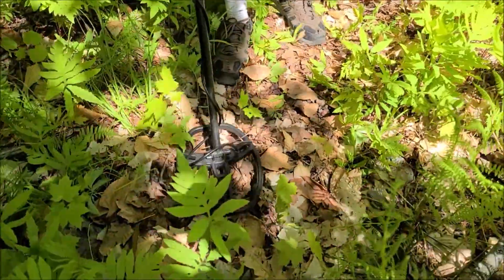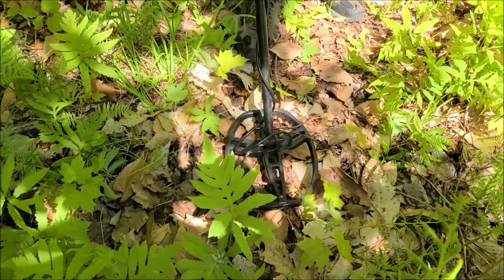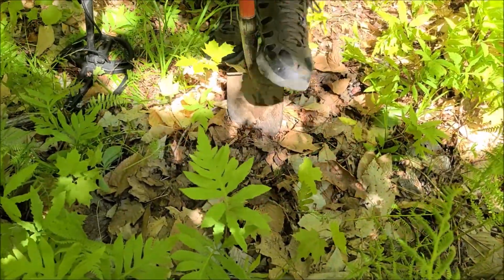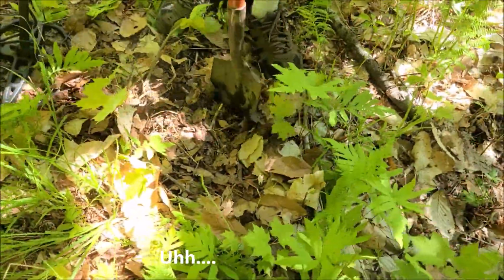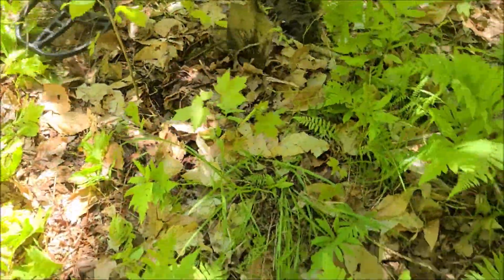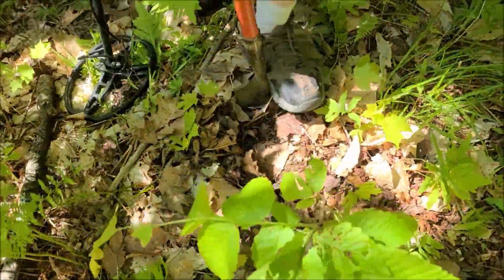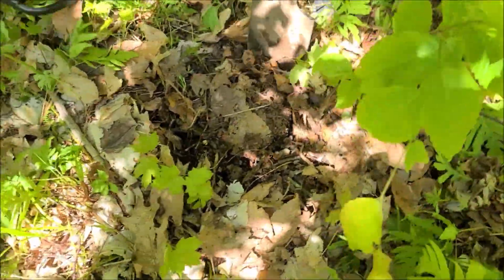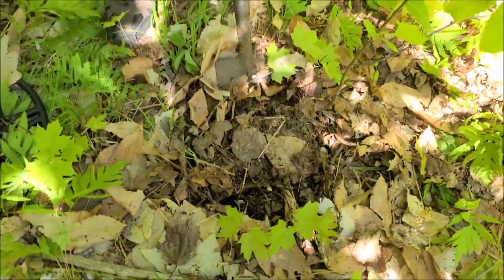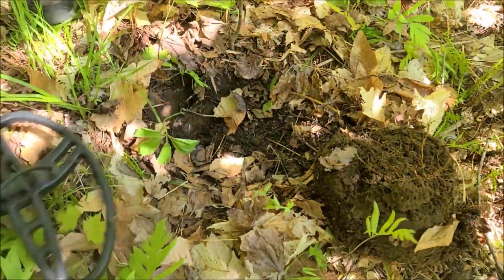Okay, Rick's got a really good signal. I just went over it with my detector as well. It's coin signal all day long, so 8 inches. Let's jinx him. Take a nice big plug. I don't want to touch it. Yep. A lot of freaking roots. There is a lot of roots in here.